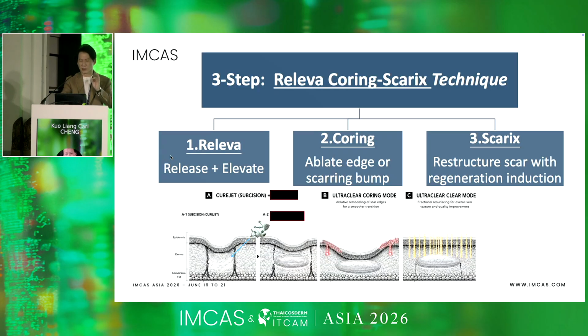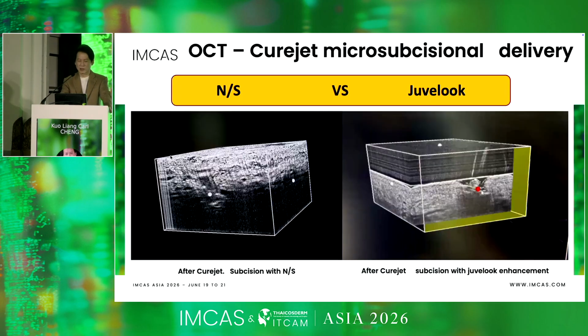So we propose a 3-step releva coring scarring technique. There are 3 steps. Step 1, releva means release and elevate. By using CureJet, we can create subcision in the dermis and also fill up the space. Second, we apply the coring mode to ablate the shoulder. And step 3, we apply the ultra energy to restructure the tissues. And when the acetone is topically applied, we need to use coring mode to peel the stratum corneum off.